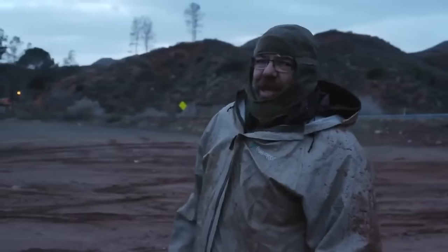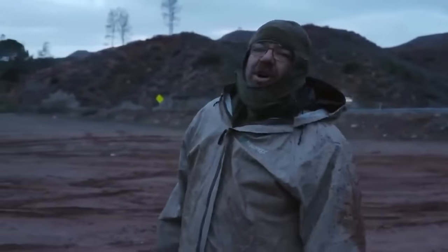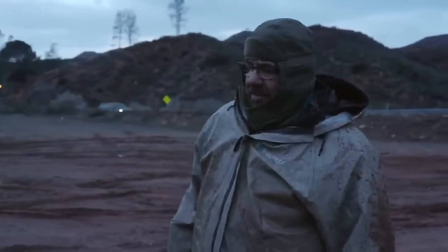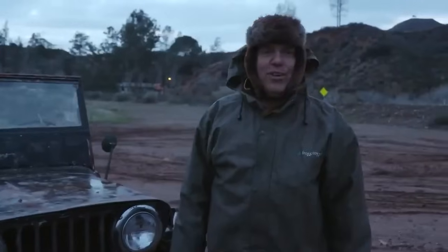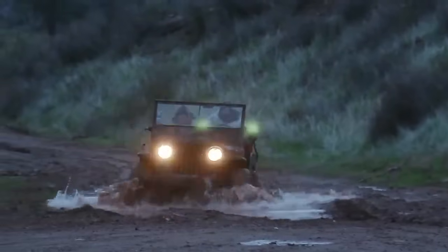This is living the dream. This is Flat Fender Jeep dreaming. No two ways about it. We could do this all day long, all our lives. Where are we going next? We're 15 years old. The Jeep is running great though. I can't believe that it survived that. It's good. Here's the deal though.